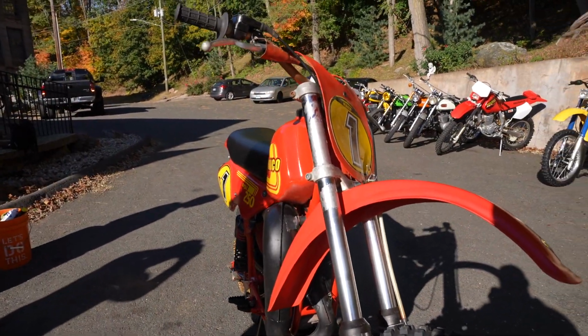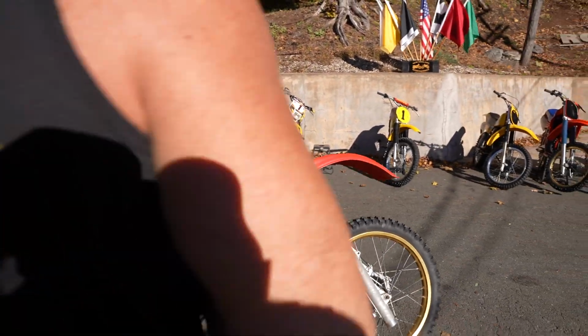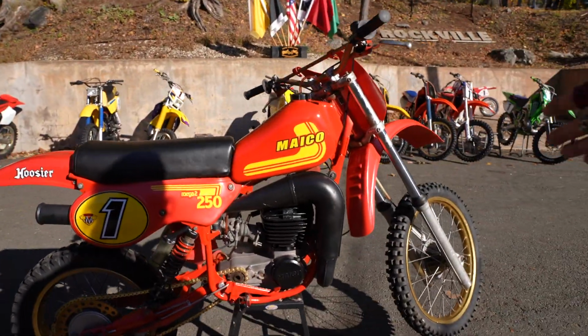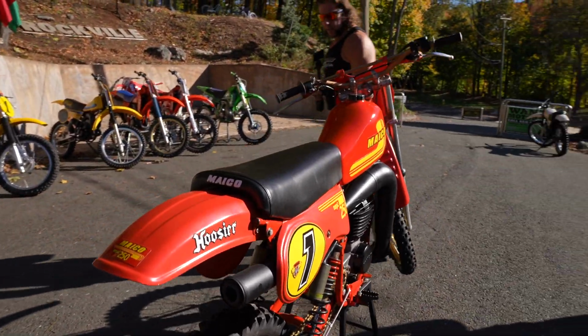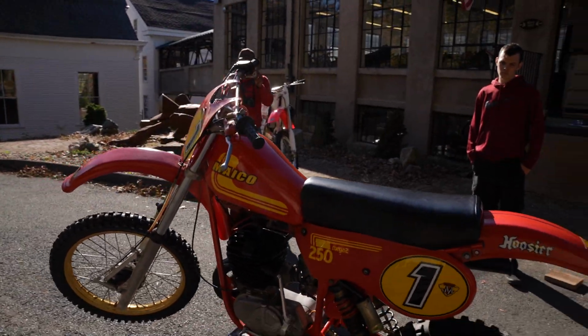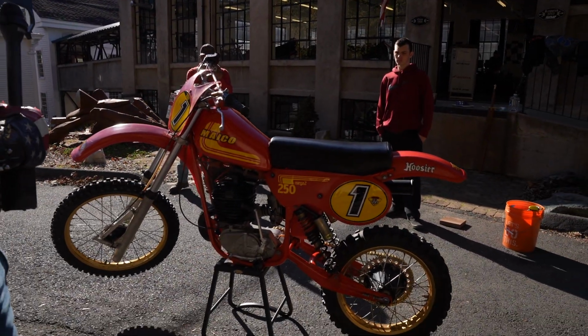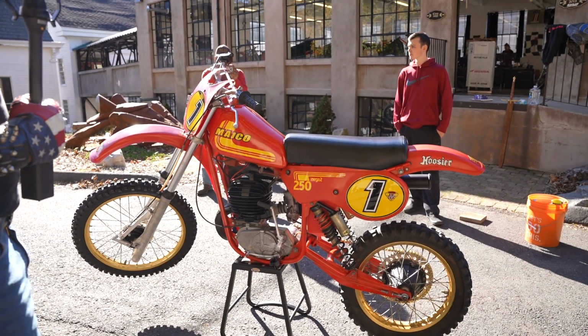You're going to have to buy a new exhaust on it. It's going to need a new set of tires. It does kick over. We didn't check if it seems to have good compression, but we didn't check the compression, nor do we check to see if it has spark. It's being sold as is. I would assume exhaust, tires, and maybe a top end job at a minimum, piston and rings to get her up to par and ready to ride.